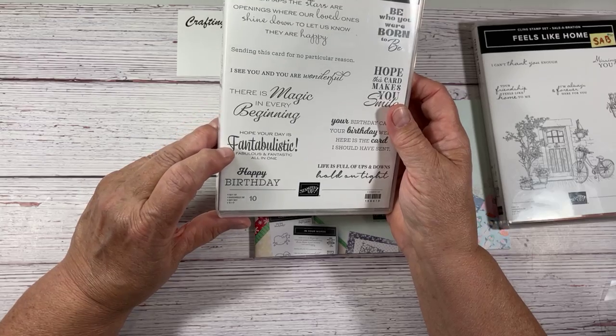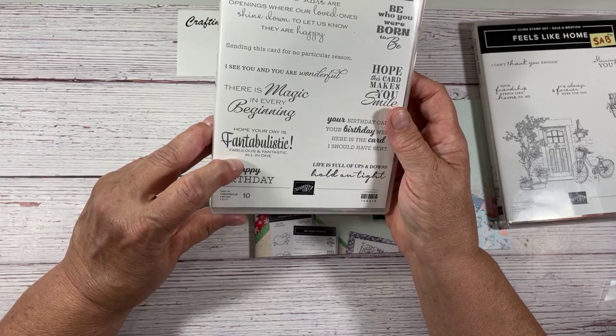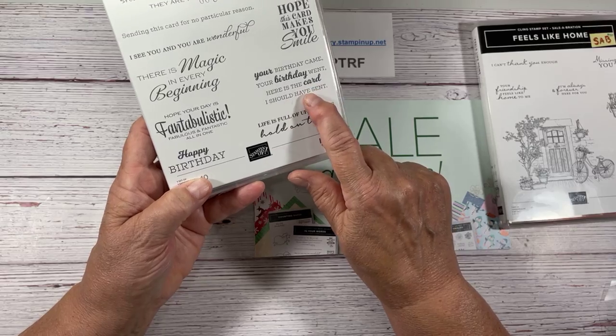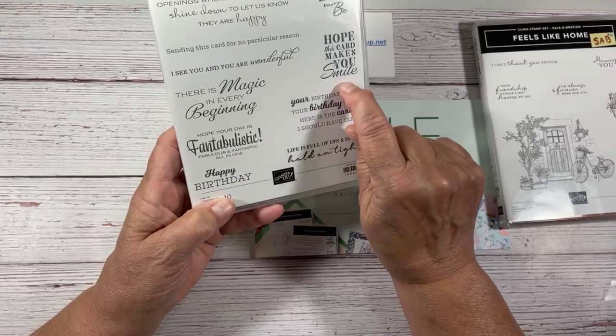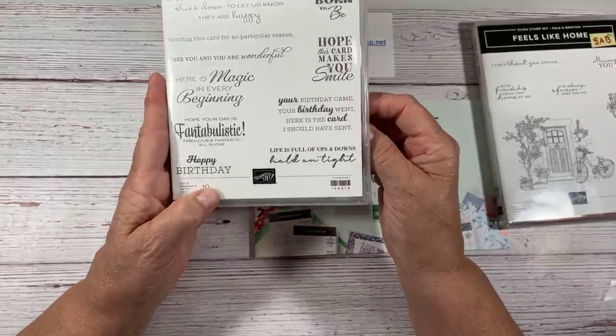This is my favorite one. Hope your day is fantabulistic. Fabulous and fantastic all in one. And I also like the birthday: your birthday came, your birthday went, here's the card I should have sent. I love those and hope this card makes you smile. And then there are some other nice ones, but those are the ones I like.